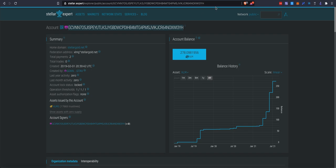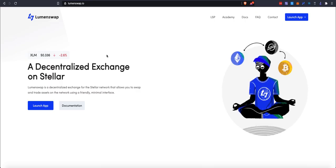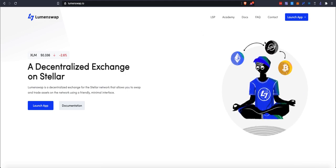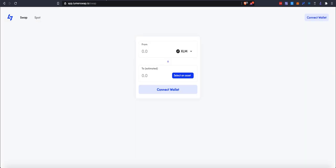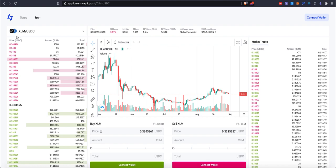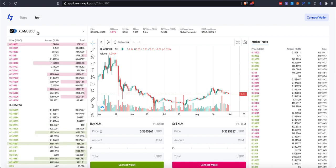When we've copied that, we're going to come across, because we want to have this as our trading pair, onto our Lumenswap. This would be the user interface that you'll be met with when you put in lumenswap.io. Then when we launch app and click that button there, it pulls us across by default to the swap. But we actually want to go onto the spot. So we're going to click onto the spot here, and it always opens up with XLM USDC. I hope in the future, we spoke to the dev team, to be actually having LSP as an asset here against XLM. Makes sense, doesn't it?